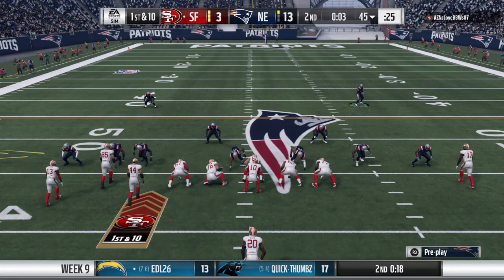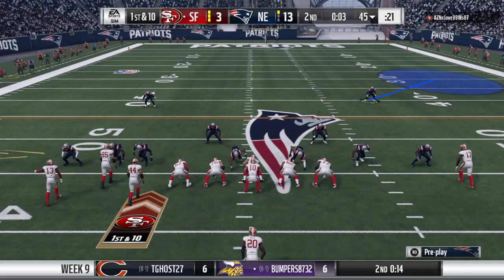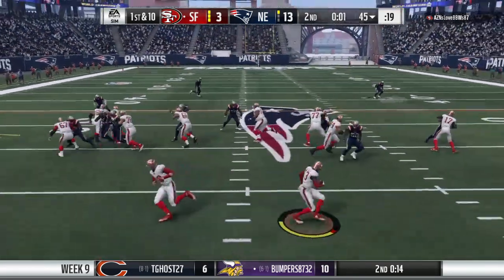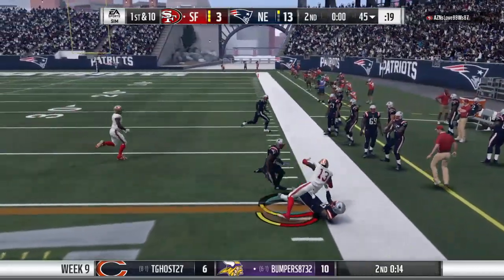What's the run? Set! 319! Now they'll try the end around. Room here to run.